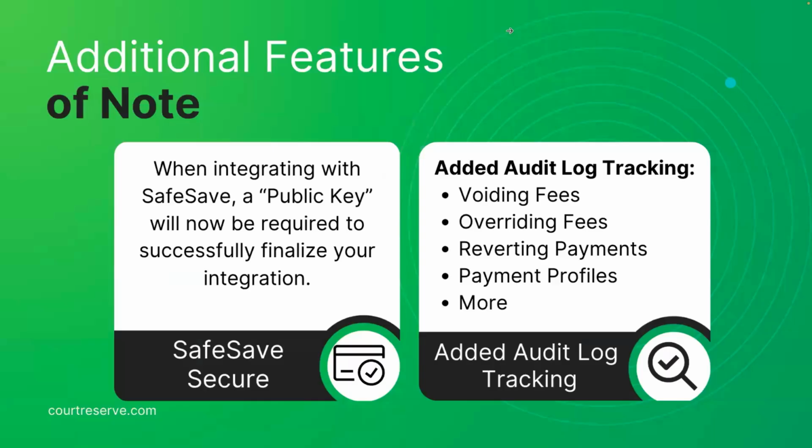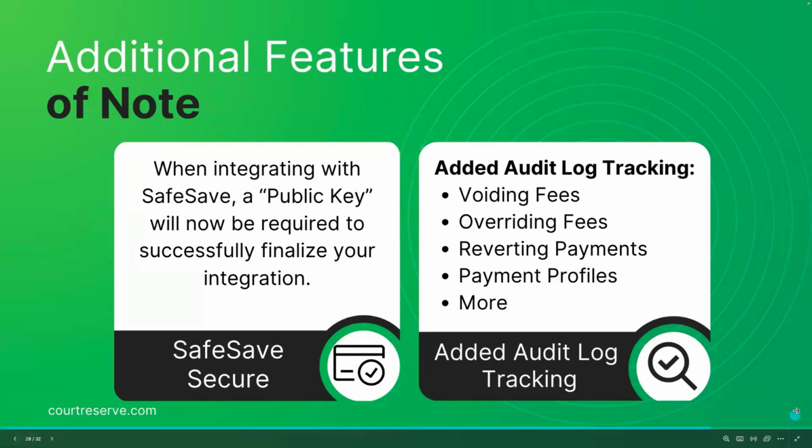All right, and the last thing that I have are just a few smaller additional features that we have added in this quarter. The first one is going to be SafeSave. So now when new customers are integrating with SafeSave, there's going to be an additional public key that will be required in addition to the API key in order to get SafeSave integrated into your organization.